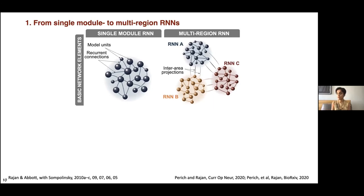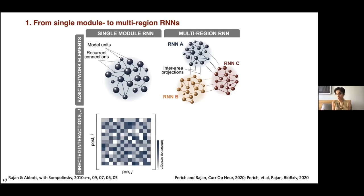I'm showing you a three-region model in the schematic here. There's an RNN A, B, and C that are wired together with inter-area projections, which can be structurally different from internal or within-area projections if you want. And that's certainly what I'm indicating in the schematic, although they don't have to be. So one of the things you can get from models like this is the ability to look under the hood and look at what types of interactions give rise to the dynamics that you observe experimentally.